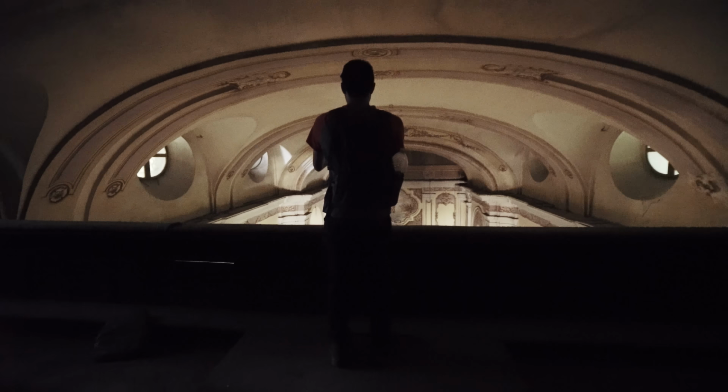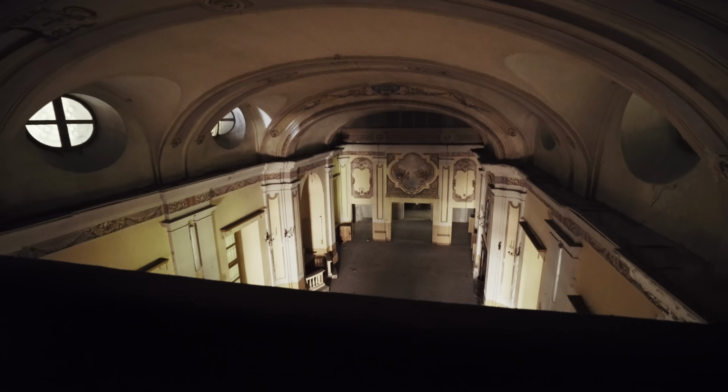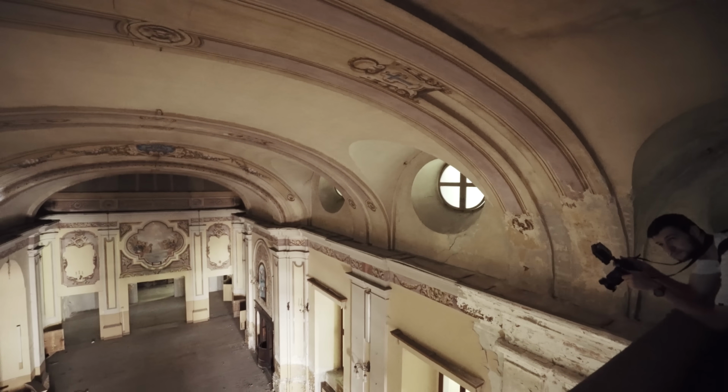It's a nice overview of the chapel. It's odd, this is so close to the ceiling though. Yeah, there's really not much room up here. I guess if you're just here to observe or something, you just peek in here.